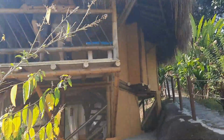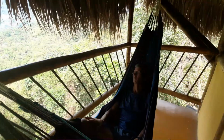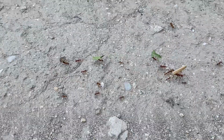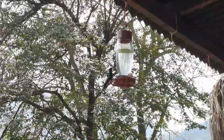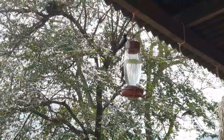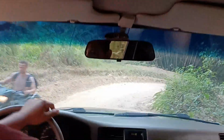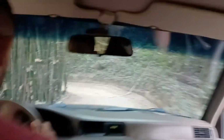It's pretty big. Inside goes like this. We've got some wobbly stairs. On our way to the coffee plantation, cocoa coffee plantation.